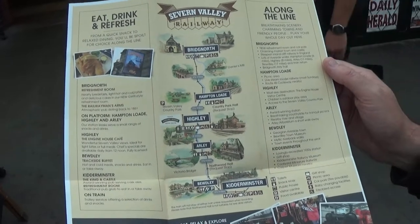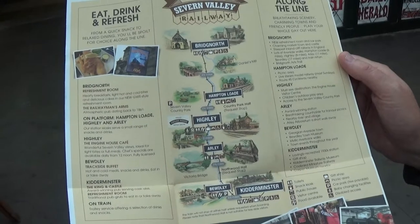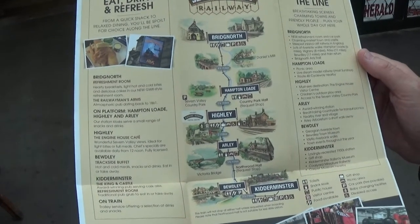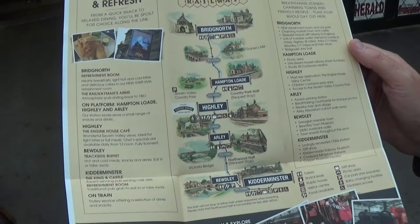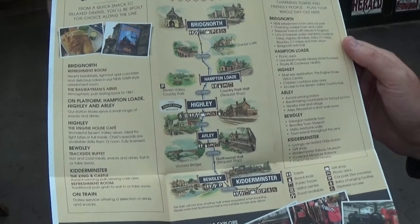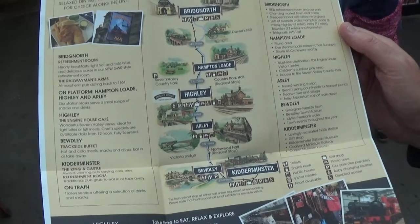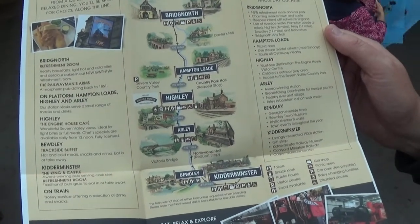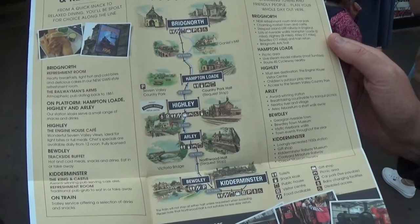Okay guys, on arrival you get given this, and the Severn Valley Railway is a 16-mile stretch of track that runs between Kidderminster and Bridgnorth, and stops along the way are Bewdley, Harley, Highley, Hampton Lode and Bridgnorth, and we get to cross the River Severn at the Victoria Bridge.